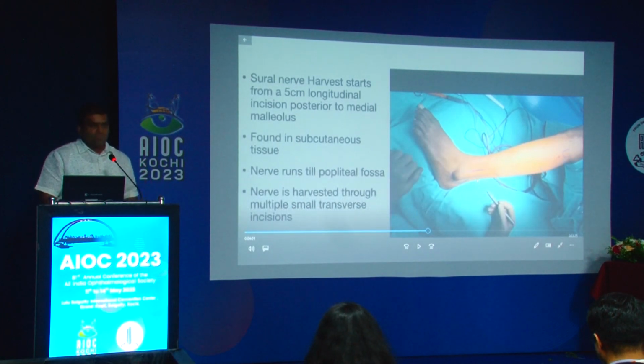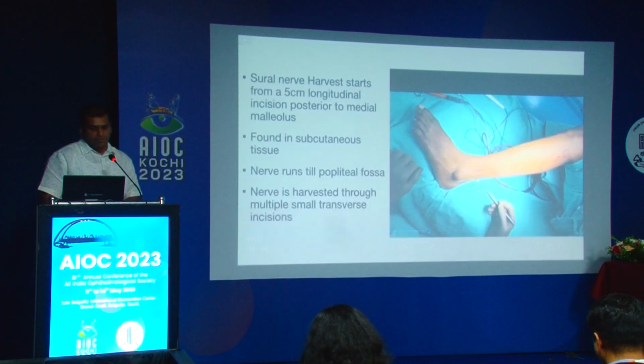And regarding the direction, as the sir has asked, the distal end of the sural nerve tends to branch into a calcaneal and a sural branch. So the distal end is naturally branching. So we can keep the distal end towards the cornea, so it decreases our dissection, and we get more fascicles, more branches much more easily. Whereas the proximal one tends to be a common bundle, which can coapt to the supraorbital and supratrochlear nerve.